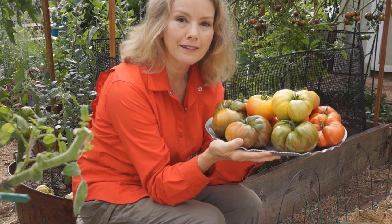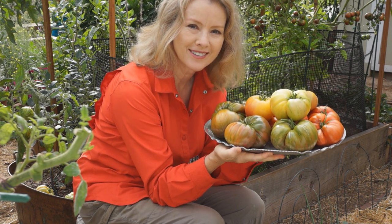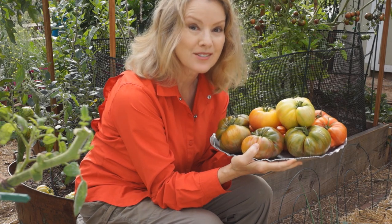I just pulled out a few big ones. This feels like about another 9 or 10 pounds. I harvested 9 pounds yesterday and 17 pounds the day before, but this is why you do it.